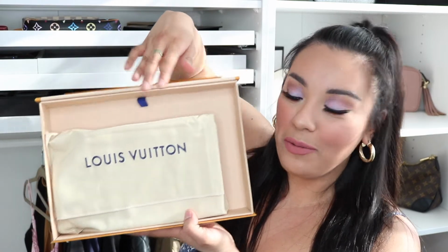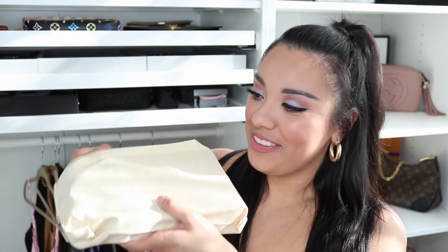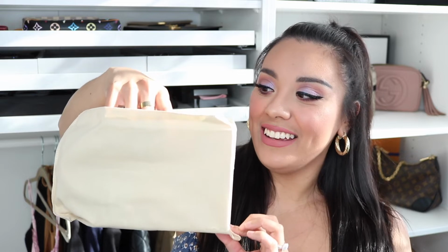Oh, got a little card too. I guess I'll have to look at that there. I didn't even know that that was in there because this is literally the first time I'm opening it as I open it with you guys. So here is the item. Oh my God, I'm so excited to show it to you guys. Okay, pouch. Are we ready?